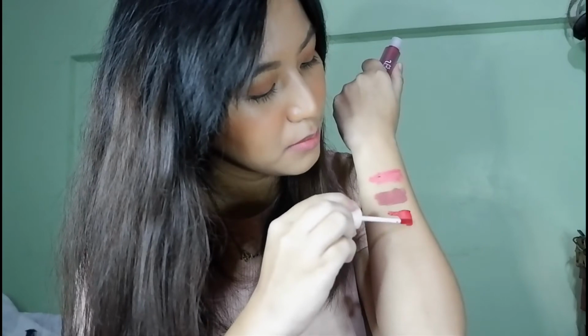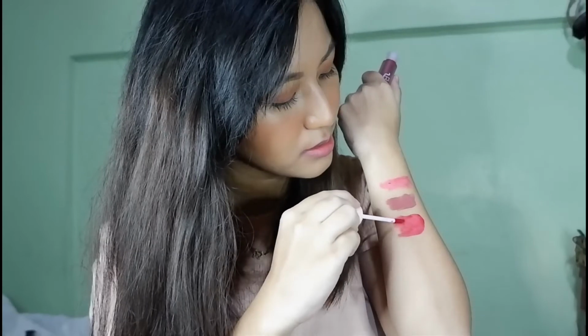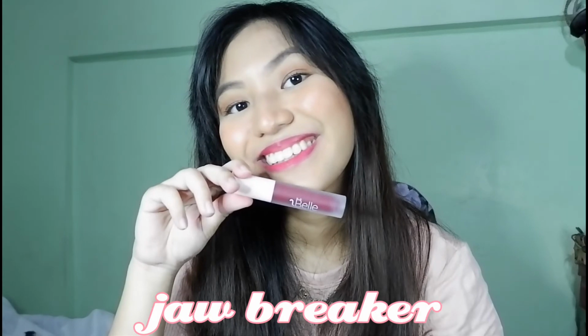Mas liquid yung consistency na tong si Jawbreaker kaysa kay Bonbons. So, this is like a more of pink tone na may pagka-red. I thought I would hate this color kasi it's color pink. Yeah, no? It's pink. And diba kapag color pink on morena skin or medyo may pagka-dark yung lips, nagbumukha siyang neon, like nagpa-pop yung color, but ganda ng color na to.